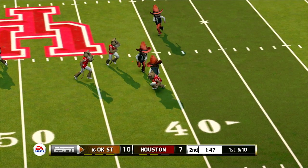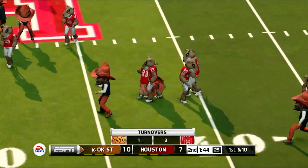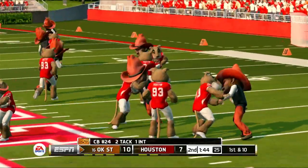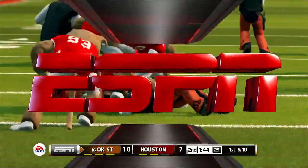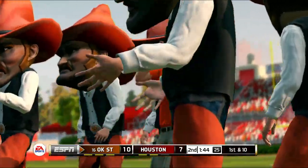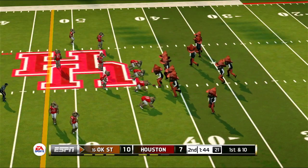To fit it in there, and it'll be intercepted. Really nice cover skill shown here this time. That's exactly what you want to see from your young corner. We've got a first and 10, all on the 42-yard line.